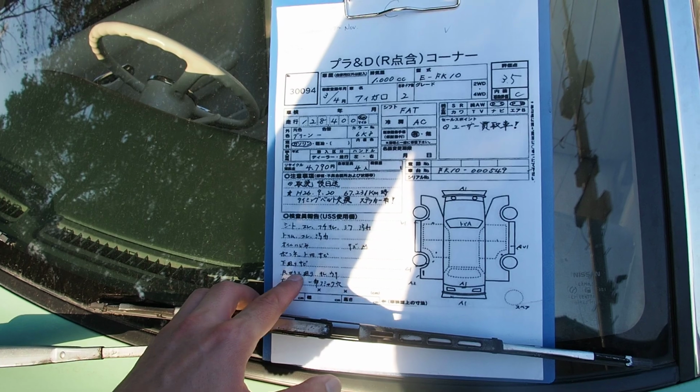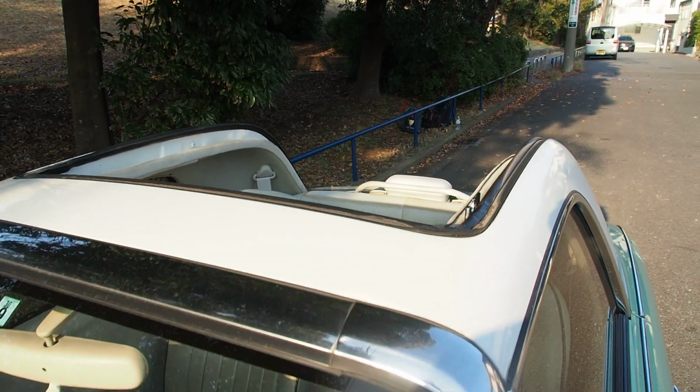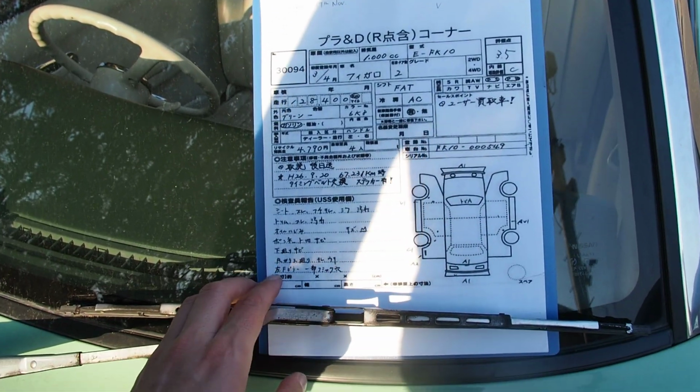This is actually a pretty major problem on the car, and I'll show you that in a second. You have to put the top up in order for you to see that, and so I'll show you how to put the top up in a second.